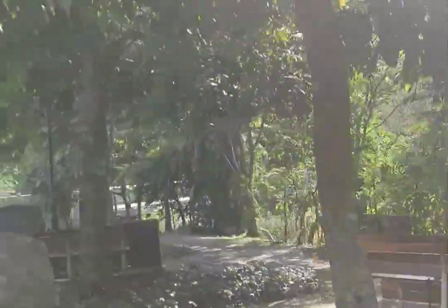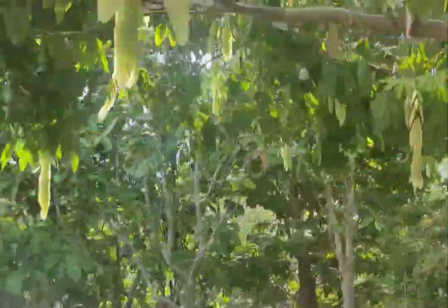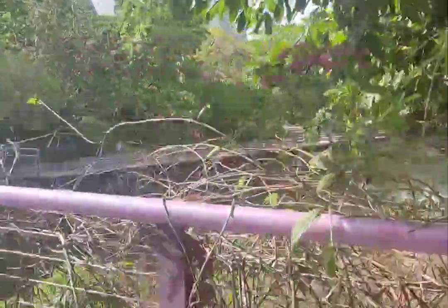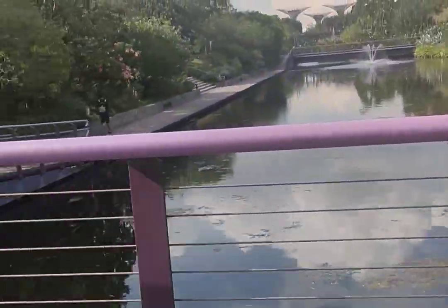Did you know that there are chilled water pipes running below you? The pipes supply chilled water from the Marina Bay District Cooling System, located below Marina Bay Sands, for our cooling needs. Centralized cooling plants supply chilled water through a district network. This process is highly efficient and allows building owners around the Marina Bay District, like Gardens by the Bay, to use less energy for cooling.